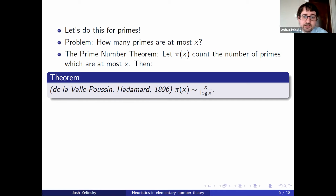So pi of x counts the number of primes which are at most x. It's interesting because this is a tough theorem that requires a lot of complex analysis. And if you've heard of Bernhard Riemann and the Riemann hypothesis, that's connected to that whole story. But de la Vallée Poussin and Hadamard both independently proved this in 1896, both basically following suggestions of Riemann from about 30 or 40 years beforehand. All right.